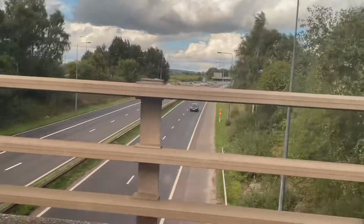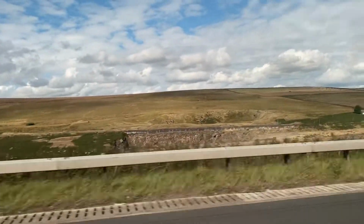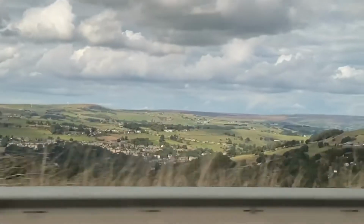Here are some views of the motorway on our way to Leeds. Basically, landscape, grass and green space, I guess.